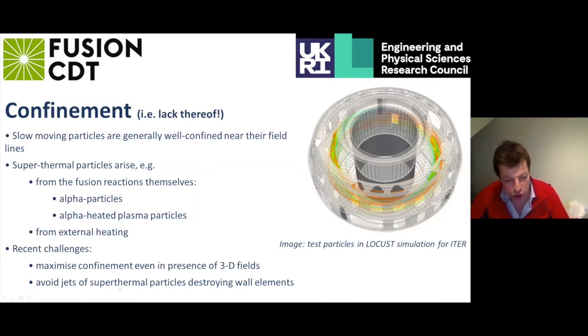We certainly don't want jets of these superthermal particles going out and randomly blowing holes in the side of the vessel. A recent challenge, something we're very interested in looking at the moment, is the fact that although the toroidal field is to lowest order symmetric in this direction, in modern tokamaks we put in 3D perturbations to that field to increase the stability, but this makes the particle confinement more complicated, and we want to know.